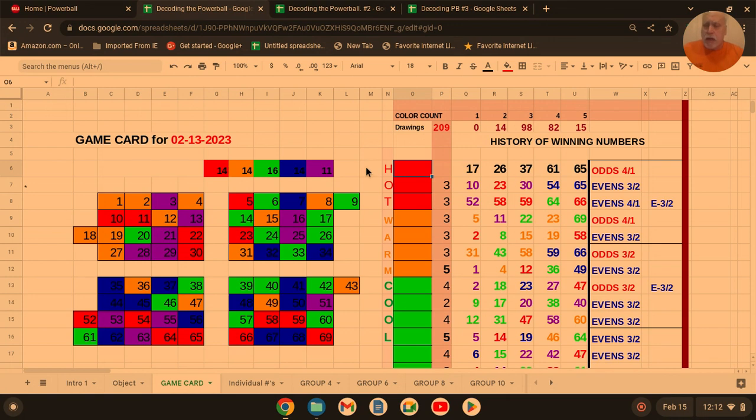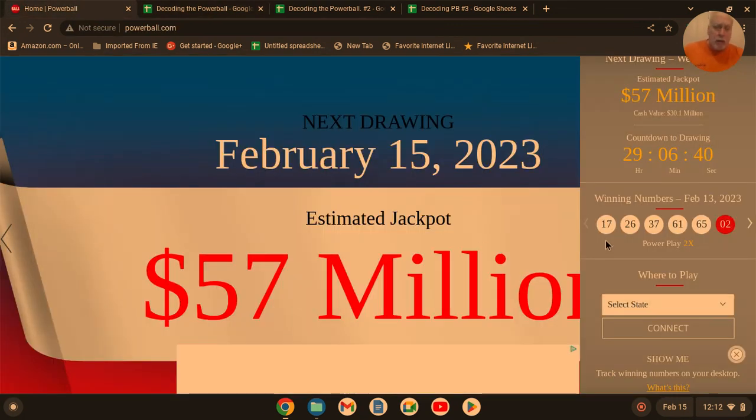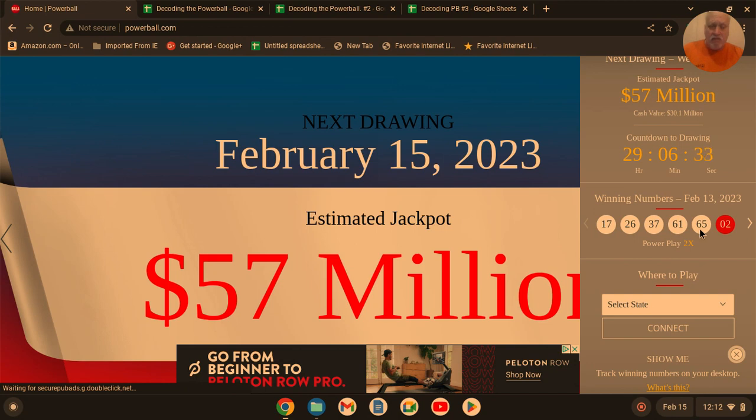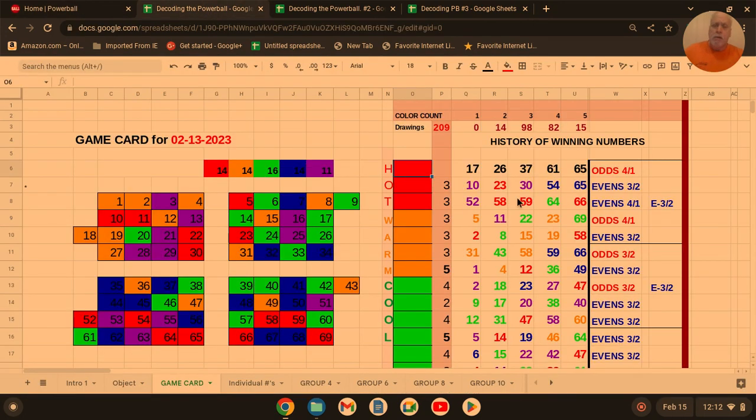Okay, so the first thing I'm going to do is go to the Powerball homepage to find out what were the 5 white winning Powerball numbers. It was 17, 26, 37, 61, and 65. The Powerball number was 2, but I'm only concerned about these 5 white ball numbers right now. Okay, so I put those right here. Again, the winning numbers were 17, 26, 37, 61, and 65.